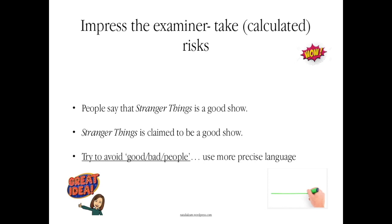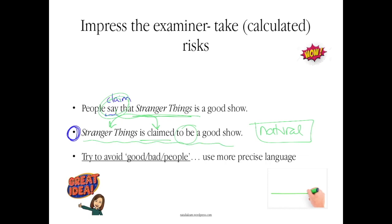If I were you, and if I wanted to impress my teacher, instead of "say", I might say "claim". People claim that Stranger Things is a good show. Okay, and that would sound better. But what would sound even better is this. Stranger Things is claimed to be a good show. Does it ring a bell? It's a passive sentence. And I'm not using it just because I want to make my teacher happy. I'm using it because it sounds much more natural in English. Okay? So this would be a much better option. Even if the first sentence was correct, and I can't complain. But this is much better.